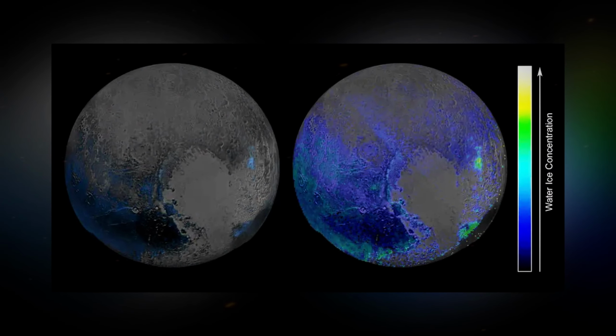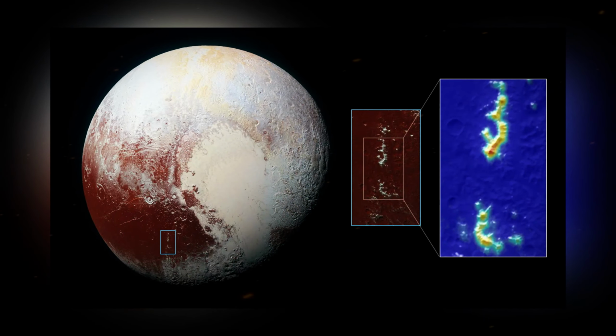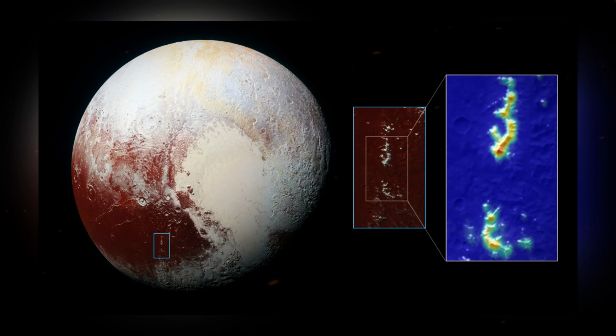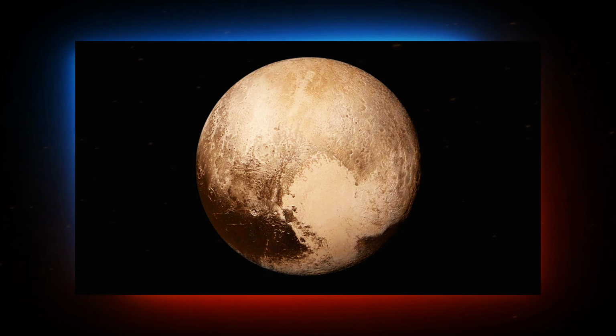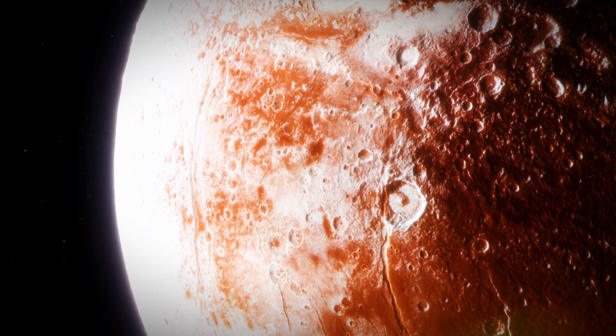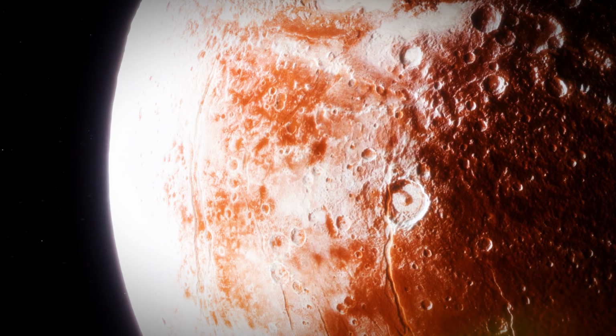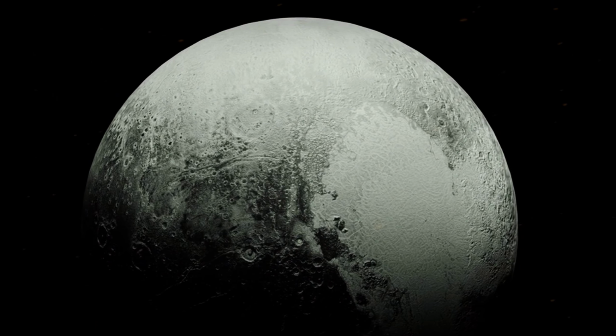Pluto's icy surface and concealed ocean invite us to ponder where life might exist, but could its fiery beginnings offer even more astonishing revelations, like a hot start that transformed Pluto forever? The implications are vast. Oceans are essential for life as we know it, and the more we discover them in other places, the higher the likelihood that life exists elsewhere.